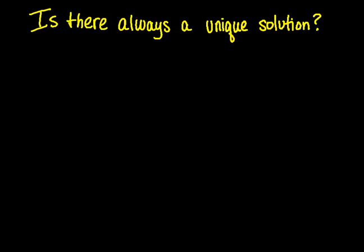Ask a question that it's very important that we ask when we're solving systems of equations. Is there always a unique solution? In other words, am I ever going to have problems trying to find the solution? Or am I always going to be able to find an x and a y, one pair, an ordered pair, that works as a solution for both equations? The answer here is no, there's not always a unique solution.